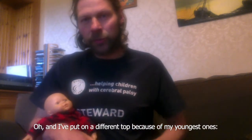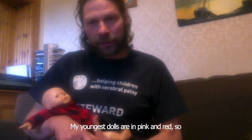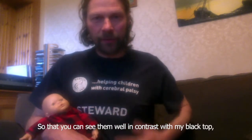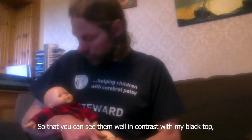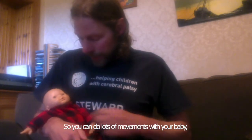And I've put on a different top because of my youngest ones. My youngest dolls are in pink and red, so that you can see them well in contrast with my black top rather than my pink shirt.